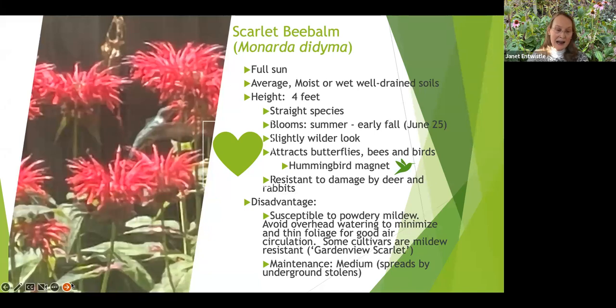It is also highly susceptible to powdery mildew, which reduces its beauty, but will not kill it. I want to try planting this year the Garden View Scarlet Bee Balm that Mount Cuba Center research shows is most consistently mildew resistant. But I recommend it with mildew or without. It is stunning.